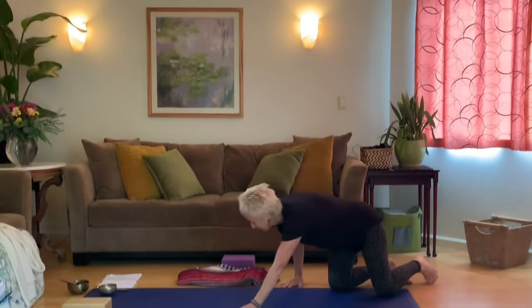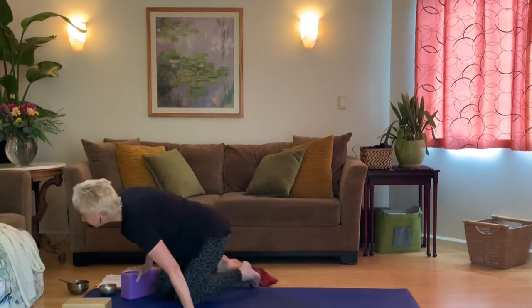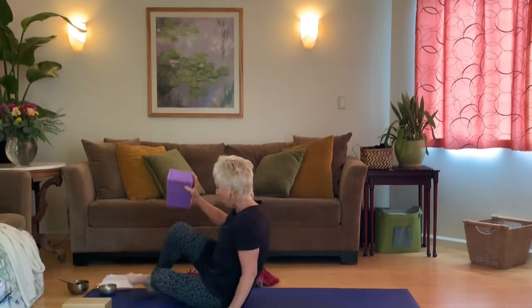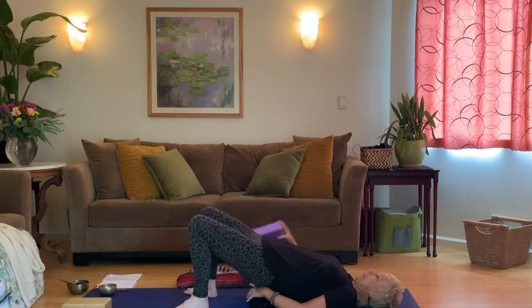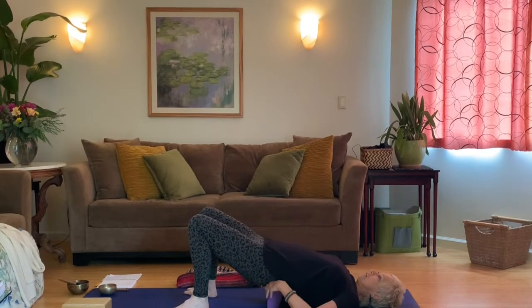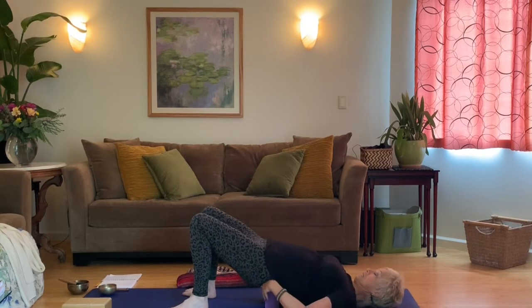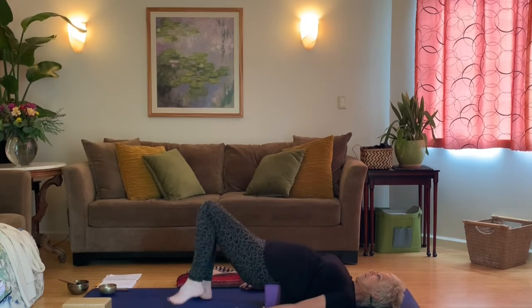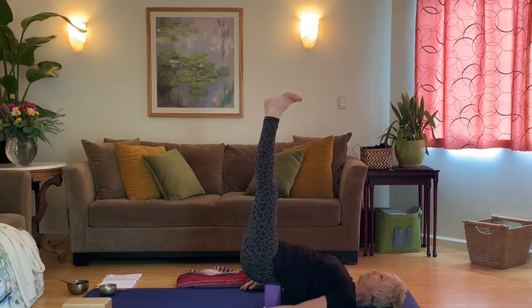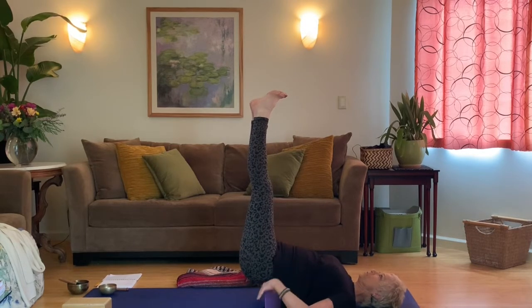But I also want to show you this alternative. If you're in a room like me right now with not really a wall, you can use a block at whatever height you want. It goes about at your sacrum, not really your waist, not really your butt. But you get like in bridge position, shoulders open, and then raise your legs like this. And it's wonderful. It's just so supportive.